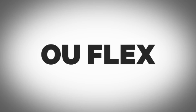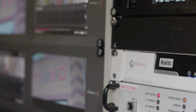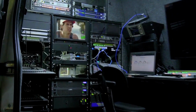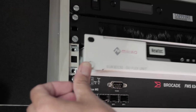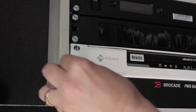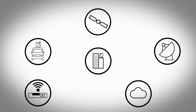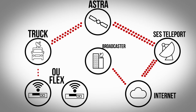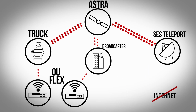As well as supplying the latest in satellite uplink equipment, Milexia, working with SES, also offer a groundbreaking pay-as-you-go IP broadcast and internet service across Europe. Using your existing Ku-band DSNG fleet, the OU Flex network allows full IP connectivity via public internet or even a direct connection to your studio. It is a great complement to your cellular-bonded encoders to mitigate against GSM contention or no connectivity and poor coverage.